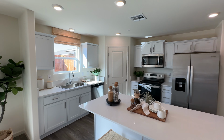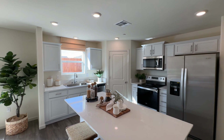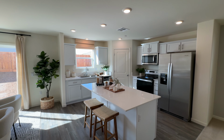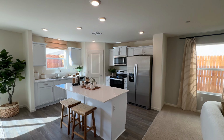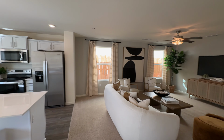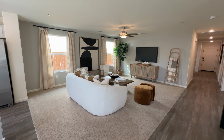But look at this beautiful kitchen. This is one of the more popular floor plans. People just love this layout where you walk in, your kitchen is in the back corner, you have your living room right here. Stunning.